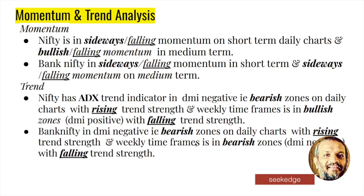But ADX, the trend indicator, is actually bearish on both indices in the short term. Bearishness is increasing in the short term, but in the medium term Nifty maintains that bullishness, though with falling strength, while Banknifty has crossed over to the bear zone of a DMI negative.